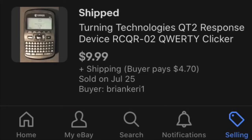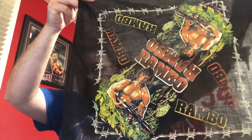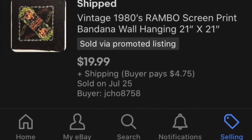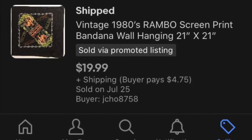Awesome find here. This is a freebie at a garage sale again. 21 inches by 21 inches Rambo screen print bandana / wall hanging. The print is excellent. There is nothing missing on this that I can see, or not too much at least. I think everything that's missing was the way it was when they printed it anyways. So $0 invested in that, sold for $19.99.